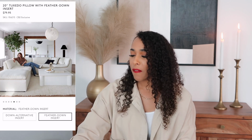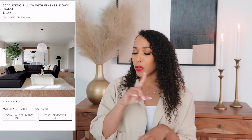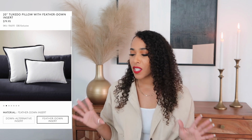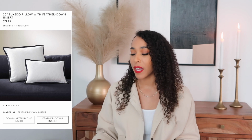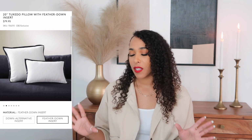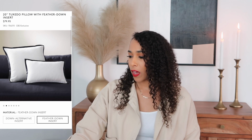But I just really love how the pillows are a linen fabric and then the border of it is a leather. I just really gravitate towards items that are a little bit different, a little bit edgy, and these are it without being too much. And I think this would be perfect to layer with other pillows. They're just amazing. You can get them in a down alternative or you can get them in the feather fill.